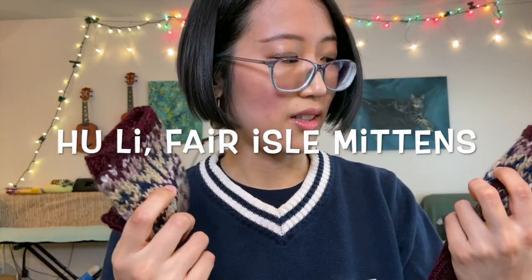I'll just have some quick updates about my non-sock knitting. Last week I showed my mittens.